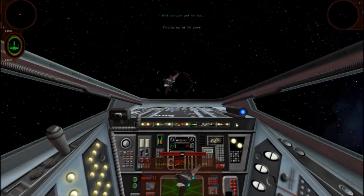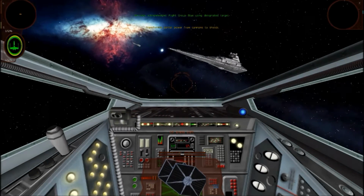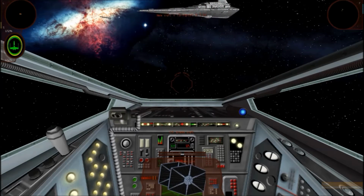I think our luck just ran out. This is 3, I got him. Alright, fighters. We got some fighters, TIE fighters and a Star Destroyer.